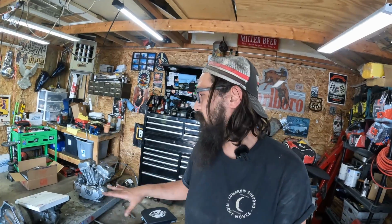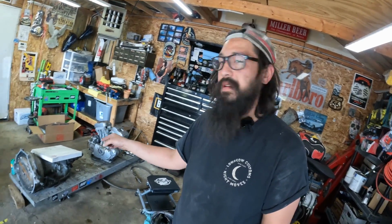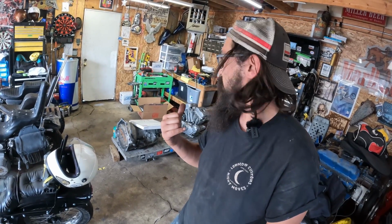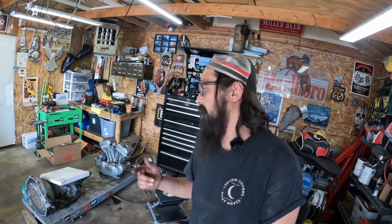If you're interested in any of these or want me to prioritize any of these, shoot me a comment, let me know. I'm going to keep going back and forth between different things. Right now, I think I'm going to start with this AOD. I've never done a shift kit in one of these. I've never worked on one of these. So that'll be a learning experience. If I do anything wrong, please let me know.